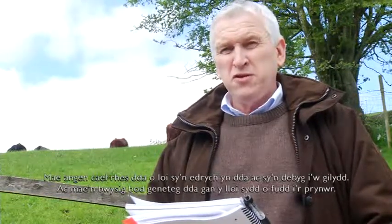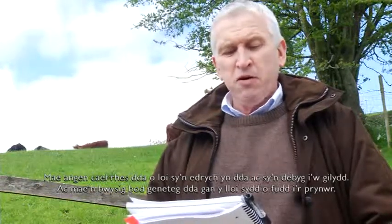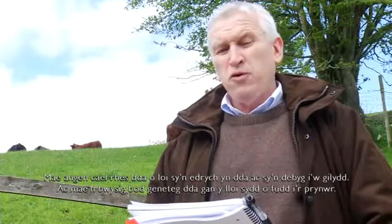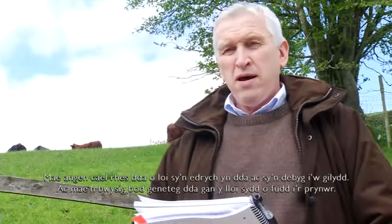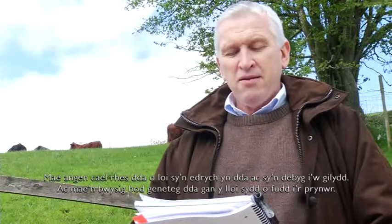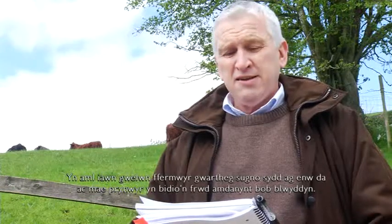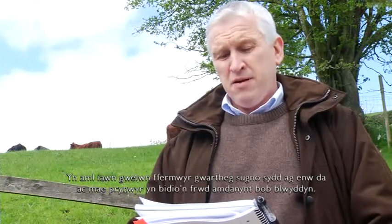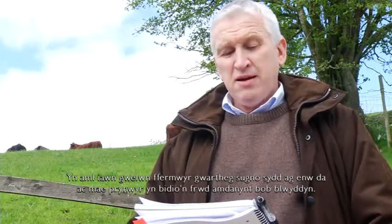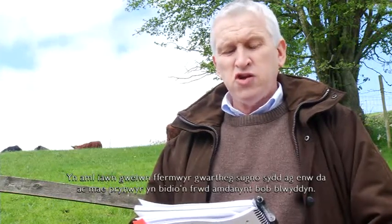Very important to produce a good line of calves, so we have that kind of peas in a pod effect. And very importantly as well, the good genetics of the calves you produce benefit the end finisher. And we often see successful suckler farmers' calves are keenly bid for each year.